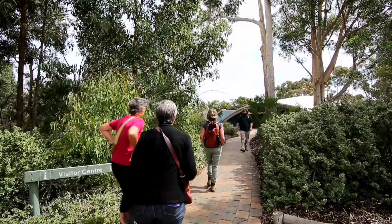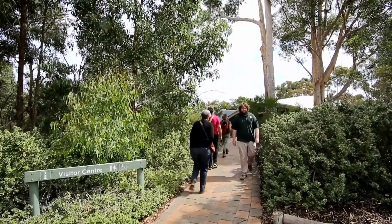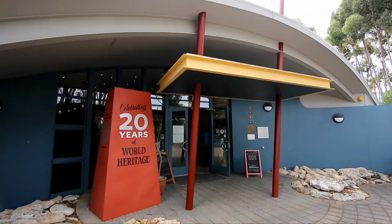Someone told me there were over 1,000 known caves and sinkholes in our region. Oh, very, very possible. Yes. Absolutely, yeah. Very, very good.